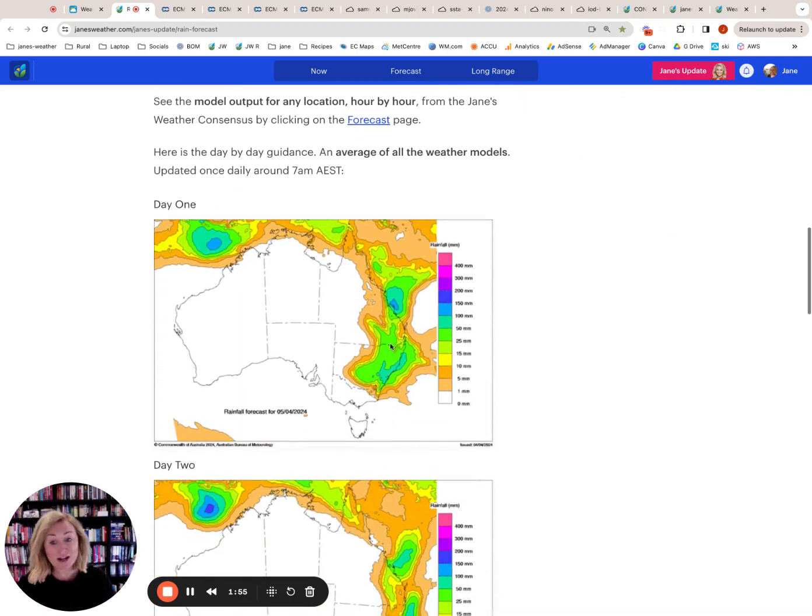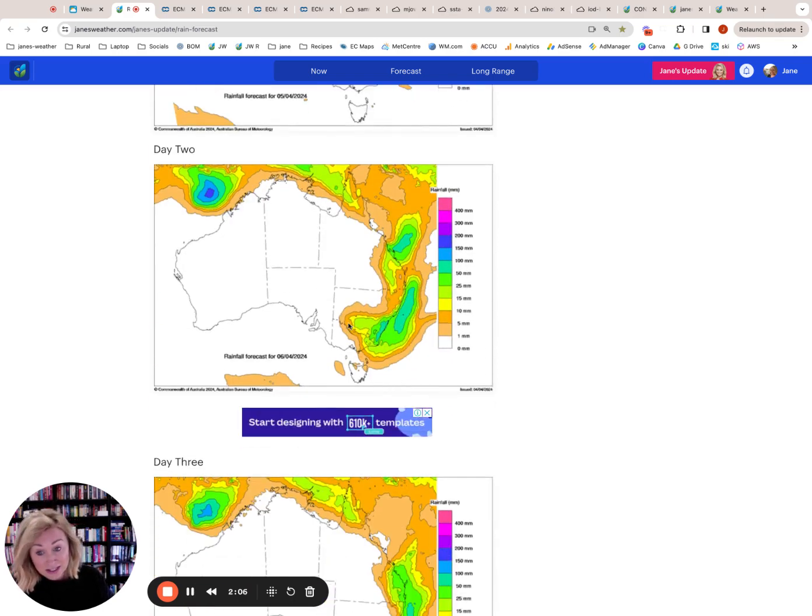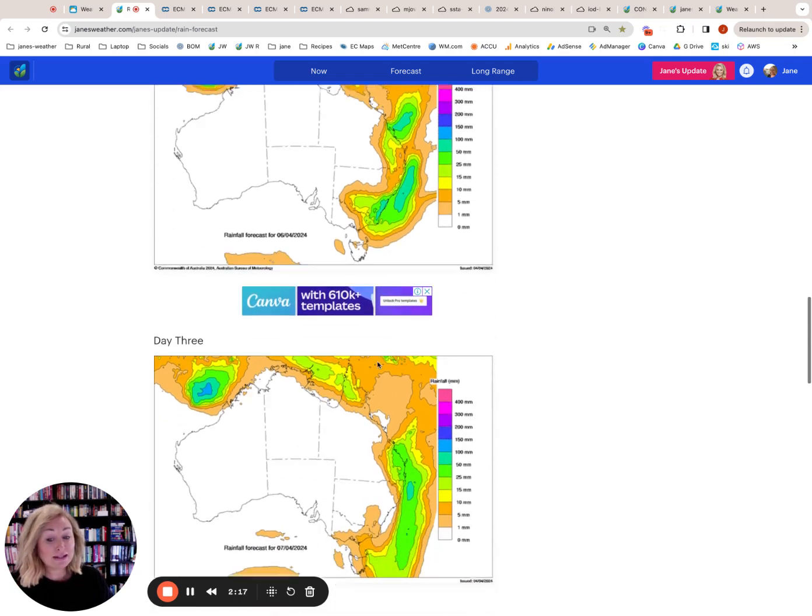So day one, here is Friday. Here is our activity. Here is our activity continuing. Big heavy falls coming into here. Not for Victoria today, not for Tasmania. High pressure over the top. As we head into Saturday, here it is moving through these western parts of New South Wales as well, but still has some activity continuing here in Queensland. And we've got it coming into these eastern parts of Victoria and not quite making it to Tasmania.